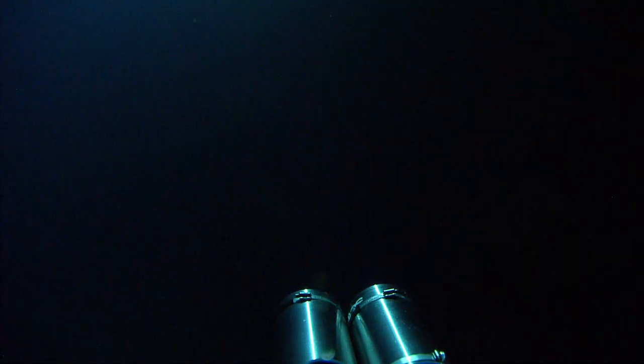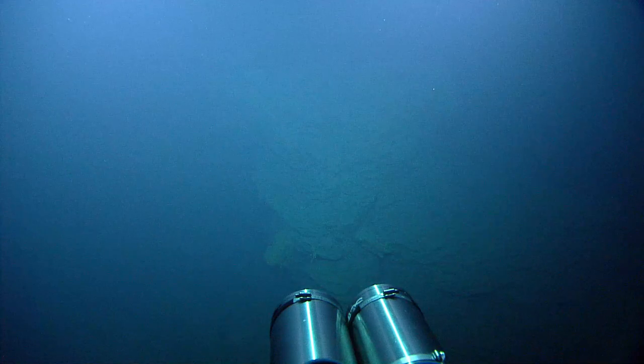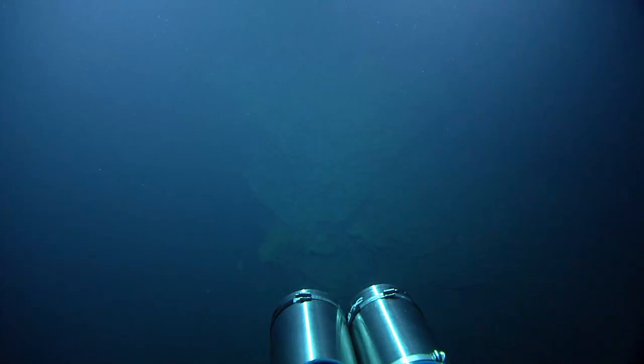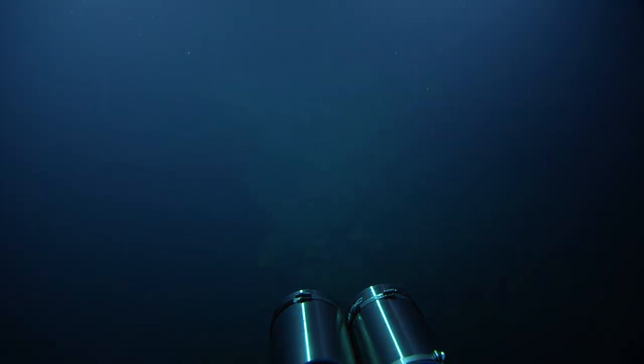Gerardia. That's what we call these gold-colored ones. Gerardia? Yeah. Yeah, lights are bad. Yeah, this isn't super ideal, but we'll keep steady the course.